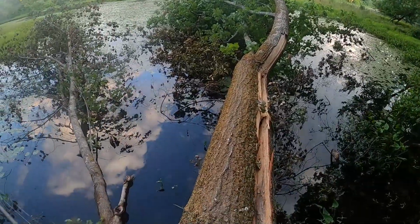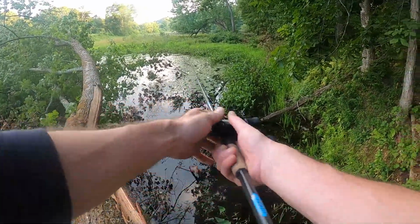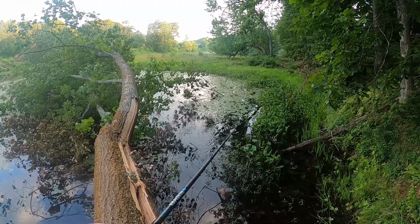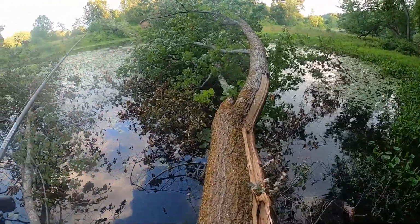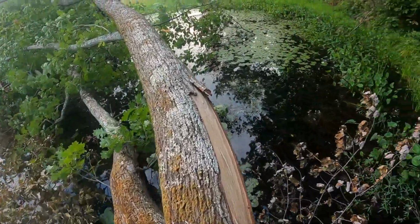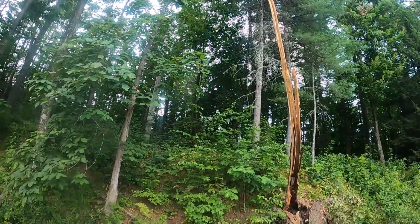So cool. There was a fish literally just chilling down there. It actually looked catchable. Not big, but catchable. Oh, this is so cool. Oh my gosh, look at that break go right up here. Can see it up there where it flares out.